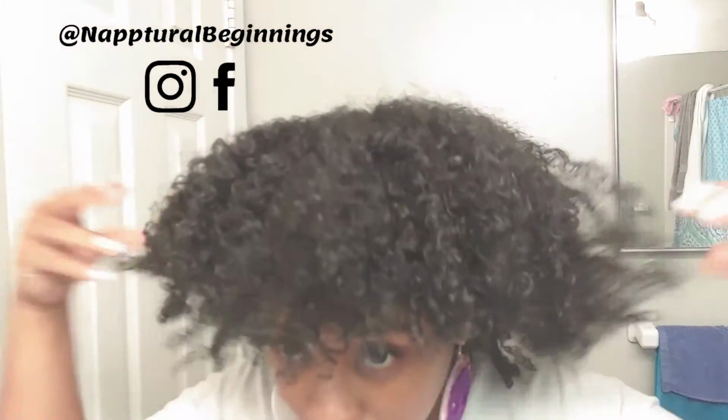Okay, I got a little oil, just some almond oil that I grabbed really quick because I didn't prepare for this takedown properly. Oh my gosh. Oh, it's cute. Y'all, it's cute. It's cute. I'm so glad I did the side part.